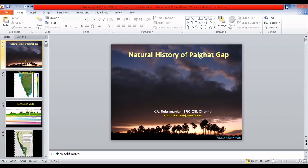One question from a participant is: have you noticed any general change in the biodiversity of insects in this region? Okay, so as you may know, over the years Palakkad Gap has become very urbanized. Over the years, all the paddy fields have been converted into housing areas and other uses, and insect diversity has substantially reduced. Several species of insects which we used to see earlier, especially moths, are no longer seen. Earlier we used to see a lot of moths; now several of these moths are not available.